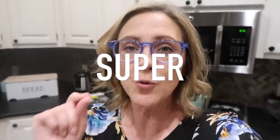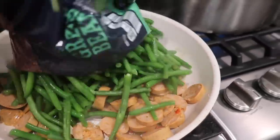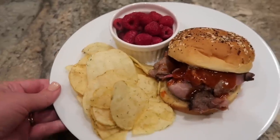So I figure it is a great time to share with you some super fast meals. We are talking dinners that you can throw together in 10 or 15 minutes or even less with very little effort. So that will help you save money because you'll be staying out of the drive-thru and avoiding last minute panicked takeout orders that can get really pricey. So let's dive in.